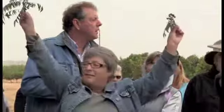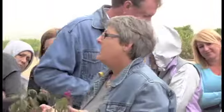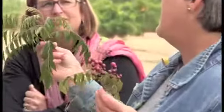Okay, so this thing, have you guys seen this? No, it's not a pepper tree. It's actually a citrus. Called Bergera koenigii, and it is curry leaf.